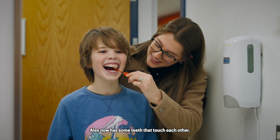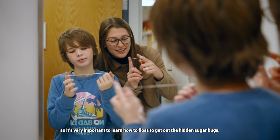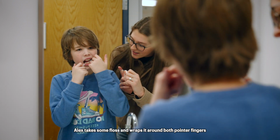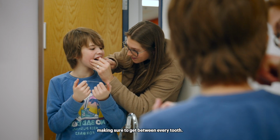Alex now has some teeth that touch each other, so it's very important to learn how to floss to get out the hidden sugar bugs. Alex takes some floss and wraps it around both pointer fingers. He then opens his mouth and flosses one tooth at a time, making sure to get between every tooth.